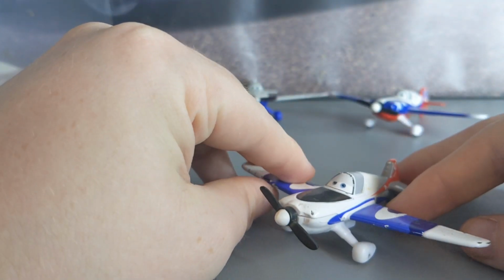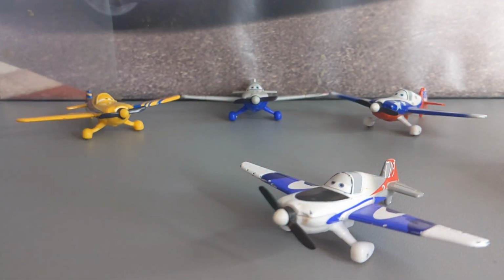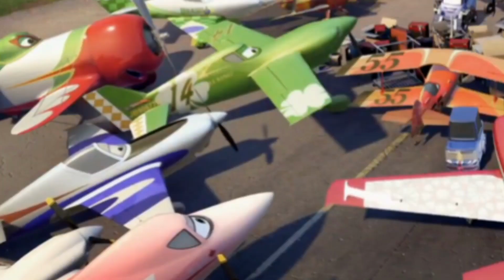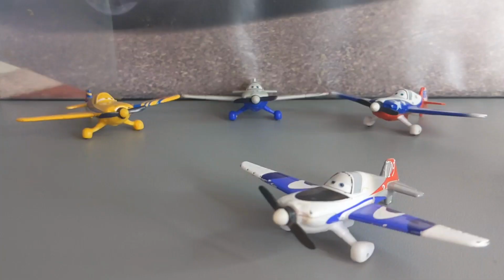So now for his movie appearance. He did appear throughout the first Planes movie, and only the first Planes movie, because that's where he appears. He's racing next to Dusty Quadhopper and a few other planes, such as Seacord or even Fonzarelli, even though Fonzarelli in the background here didn't actually appear in the Wings Around the Globe.